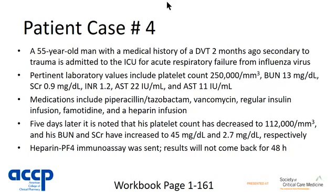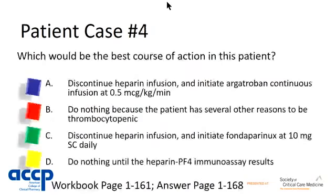5 days later, it's noted that his platelet count has decreased to 112,000. His BUN and serum creatinine have increased respectively. The clinical diagnosis of HIT is made, and your team sent off a heparin platelet factor 4 immunoassay, but you know the results will not come back for 48 hours. So in this case, what would be the best course of action?